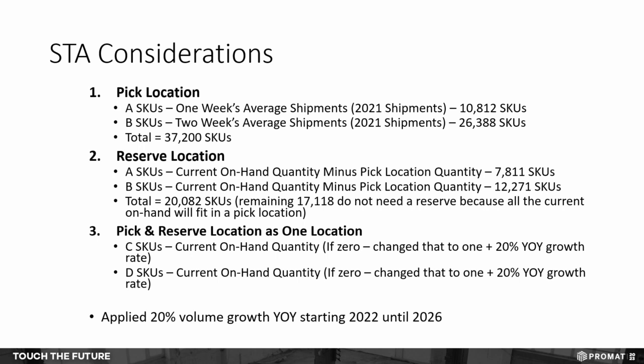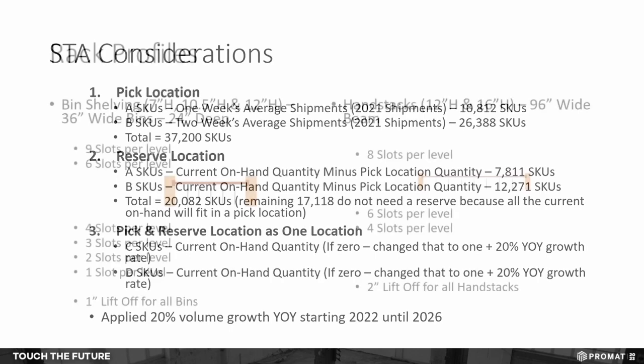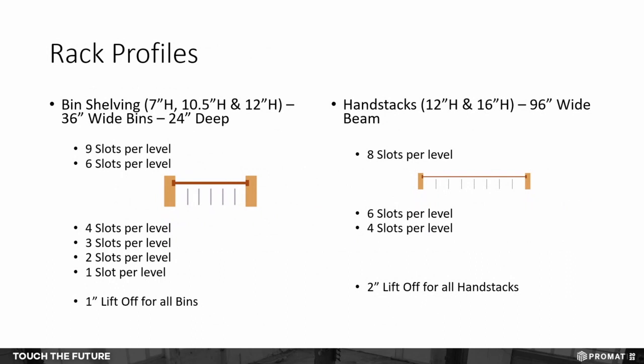All right, so we've got the storage type analysis, we've got the order profile, we know what the lines look like, we know our data. Let's see what we can do. A picture's worth 1,000 words. So we leverage a tool called Optricity. Optricity is the market-leading slotting optimization tool.